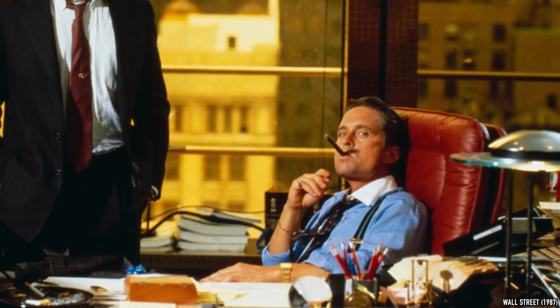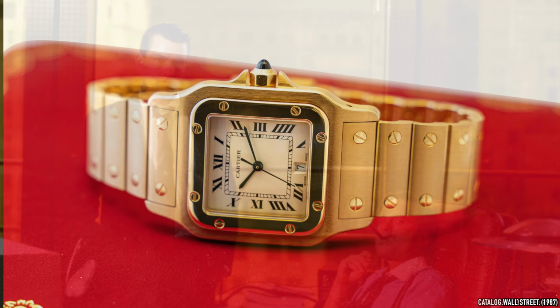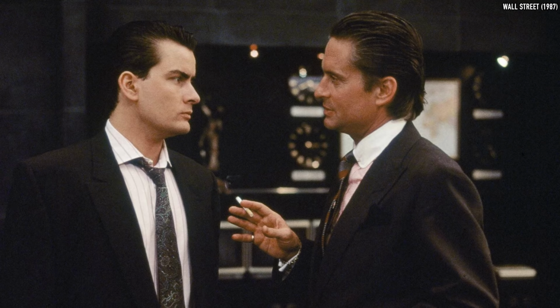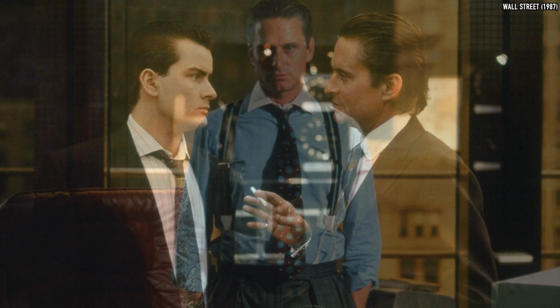Capitalism at its finest. Gordon Gekko's choice was the full gold Santos in what now seems a dated but typical unisex size of that era. The sporty yet classical style suited the character perfectly, as he tries to mask his new money greedy vulgarity by choosing a brand more commonly associated with old world sophistication, aristocrats and the upper classes.